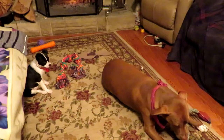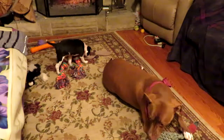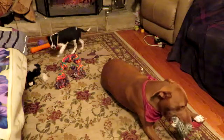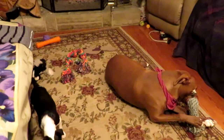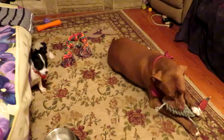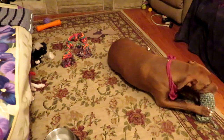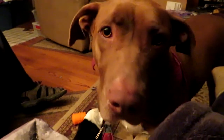Ruby got her duck back. Blaze is like, how do I get this bigger doggy to play with me more? Did that tickle? Hey. You camera hog. Aren't you, Ruby? Are you a camera hog?